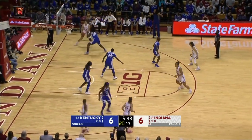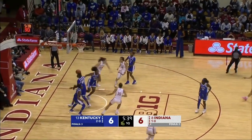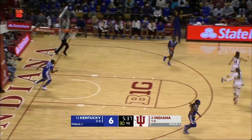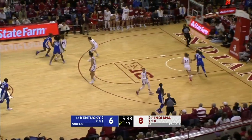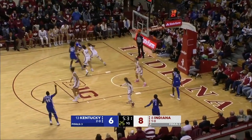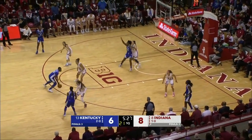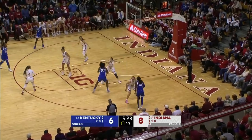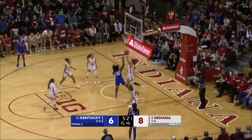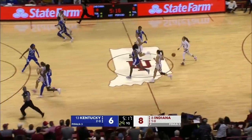They give her the ball again, this time further away from the basket as Olivia Owens is checked in for Kentucky. Doesn't matter. Holmes right over her. Holmes is the returning leading scorer and rebounder for Indiana. Still has all of their points. Owens calling for the basketball. Gets blocked. Mackenzie Holmes, it's her show.